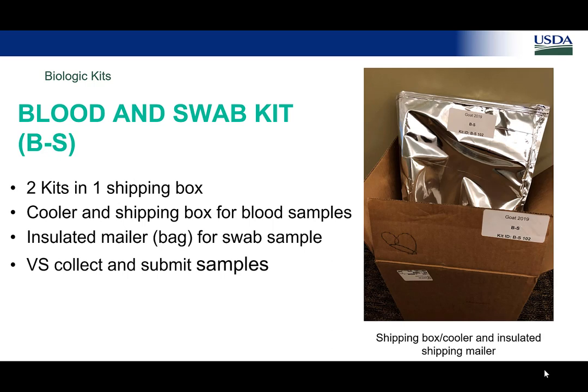The interesting thing about this kit is that we're going to be using this as a shipper. So let's just see how tight it's packed. This is packed tight. It's impressive. This is the other shipper that we're going to be using, okay? So it's two kits in one.